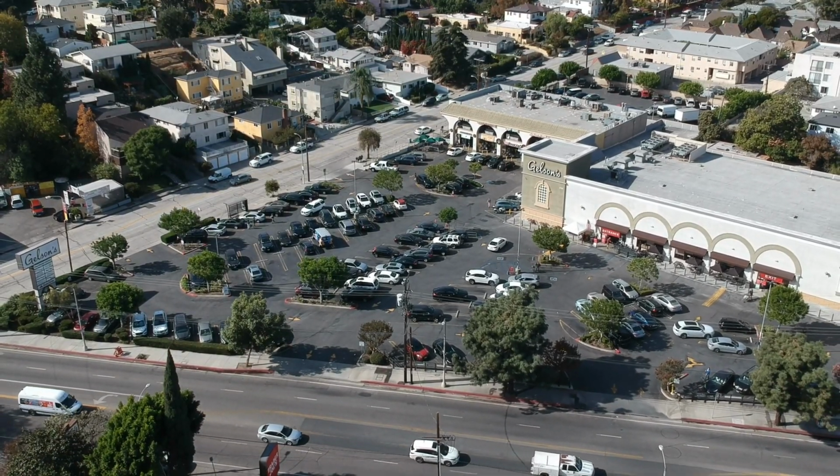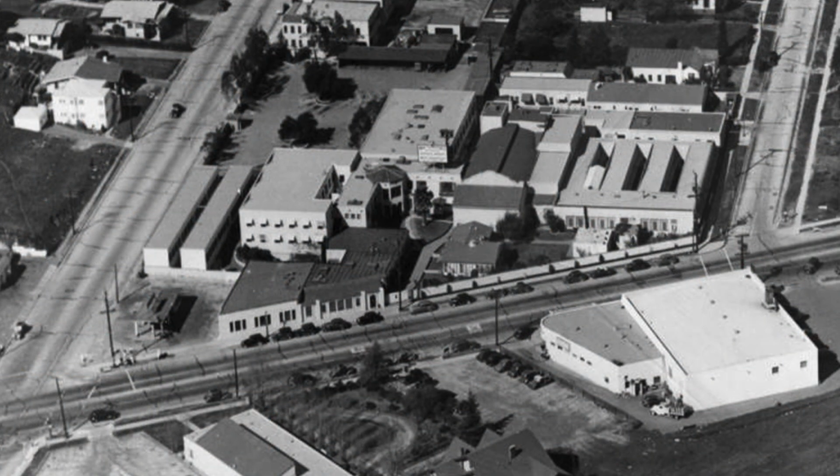So welcome to this episode of History Hunters. I am at Gelson's Market here on Hyperion Boulevard in Los Angeles, California. And this is the actual site where Walt Disney Studios originated, on Hyperion Boulevard. It operated here from 1926 to 1940.